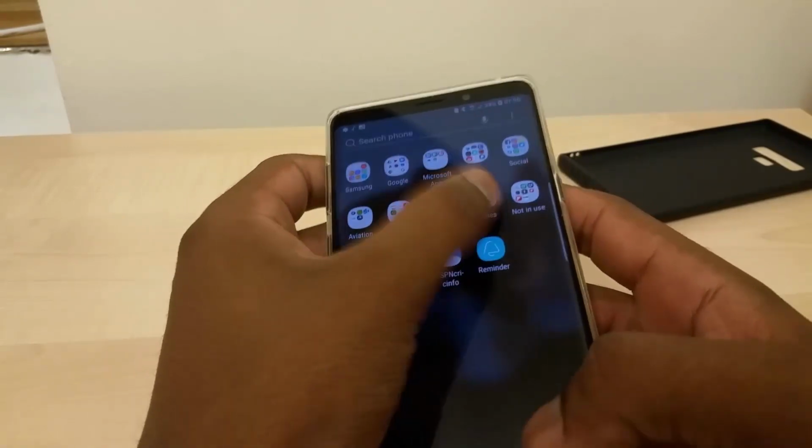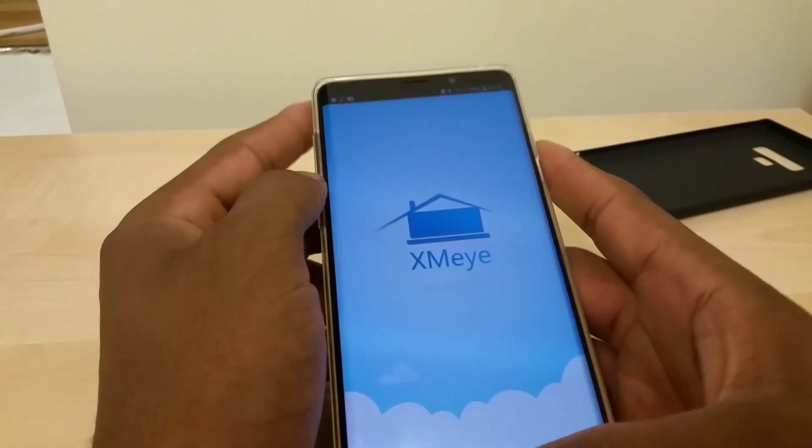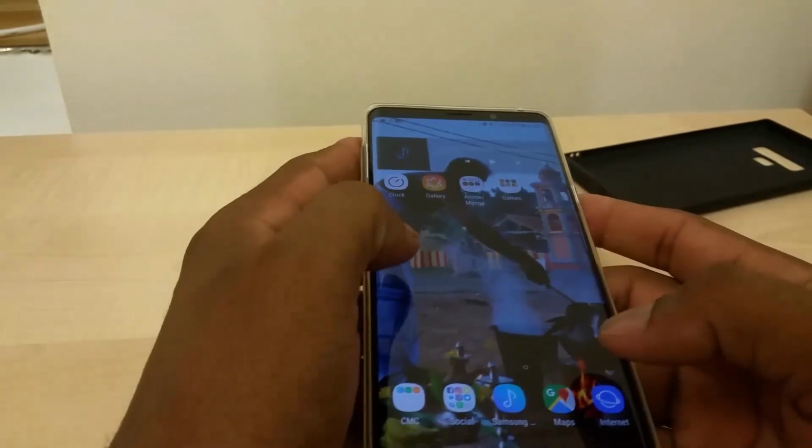So I do have quite a lot of apps. I do have, well, a few games. I don't play many games on there, but yeah, there are quite a lot of apps, and you can see there's like no stuttering at all so far.